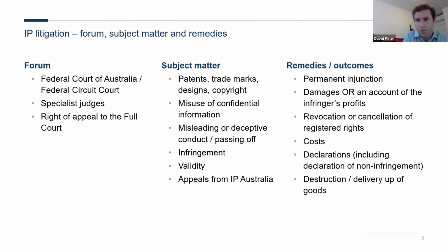The rights holder might also seek damages, so for example, lost profits or a reasonable royalty to compensate them for any infringement that's taken place, or an account of the infringer's profits. So they'll try and get an order stripping the infringer of the profits that they've made by virtue of the infringement. Where revocation is an issue, the court can make an order that a relevant IP right should be revoked or cancelled, and that's a risk obviously to the rights holder.